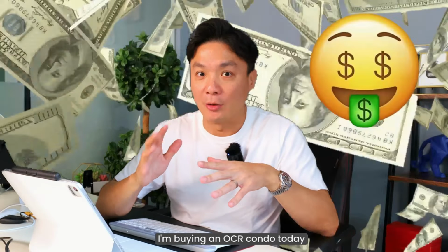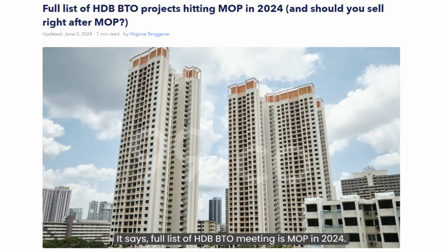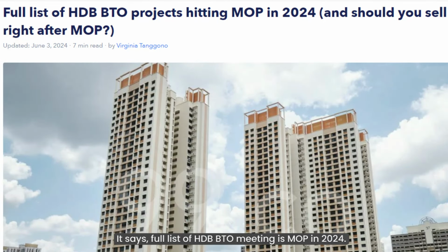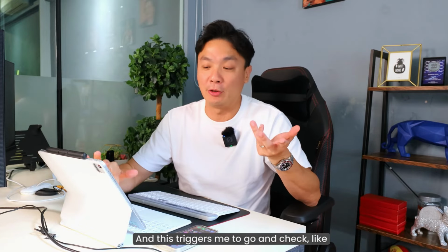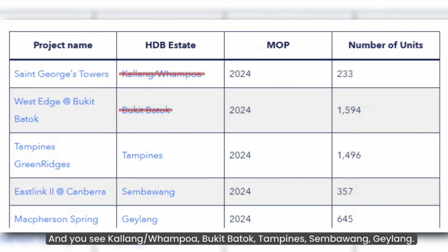Here's what I'm going to do if I'm buying an OCR condo today. Let's go. Recently, I read this article. It says full list of HDB BTO meeting its MOP in 2024 and should you sell right after MOP? And this triggers me to go and check where the areas that are going to MOP are. And you see Kallang Whampoa, Bukit Batok, Tampines, Sembawang, Geylang.